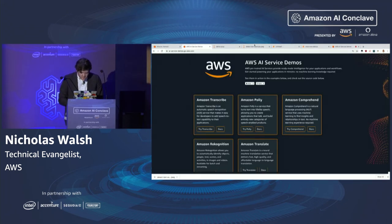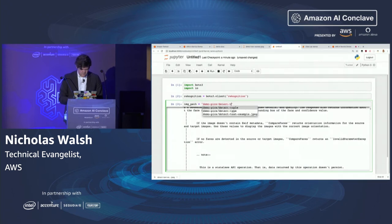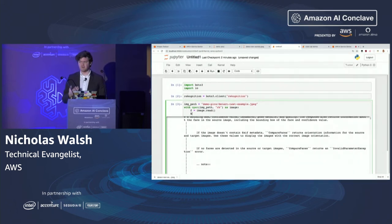Detect text example. Too many tabs. All right, so detect text example.jpg. We have to do this funky sort of with open image path, rb for permissions, as image. Then we need to get the file, which will be image.read. And then Rekognition accepts one of two data input formats. You can either stream the bytes directly to it in the instance of an image, or you can give it an S3 URI. That's going to be very common if you're building some sort of pipeline or workflow. But we'll just do bytes since it's coming from my local system. So we're going to pass in a byte array.